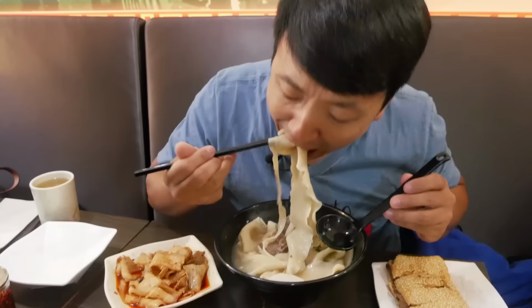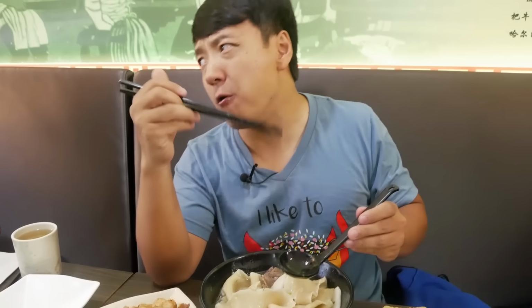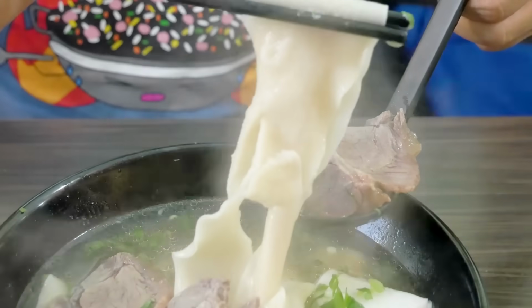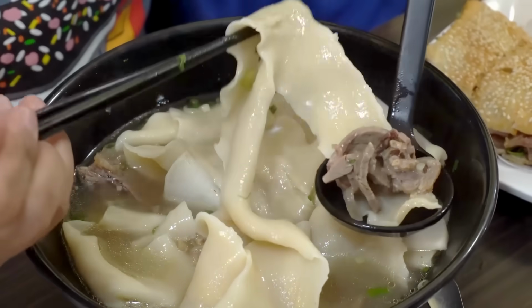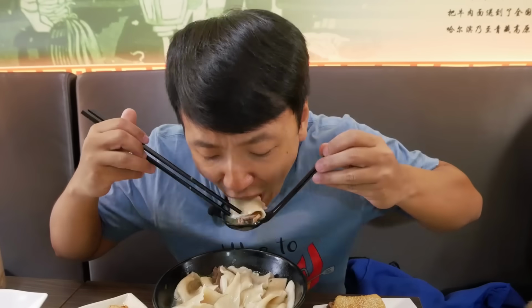Let me just try the noodles. Oh. I wish my blankets were made out of this, and then each morning I just eat my way out. Here's what I want to do. I want to tuck this beef into this noodle. I'm just gonna make it a blanket and find my way through it. Some broth.